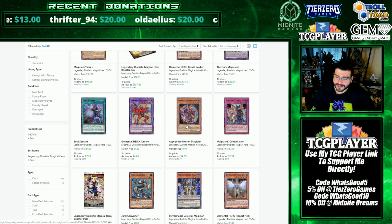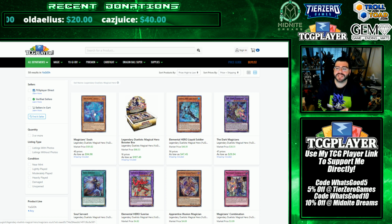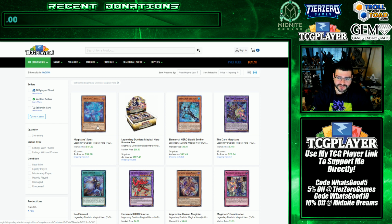Seriously. Yeah, it's funny that Apprentice Illusion Magician almost caught up to Sunrise, by the way. But Magician's Soul, people just aren't as hyped on Spirals as they were. And while I really like Spirals as a choice for the meta, it keeps losing, like Thunder Dragon did. And people just keep losing faith in this card despite its generic goodness for other decks as well.